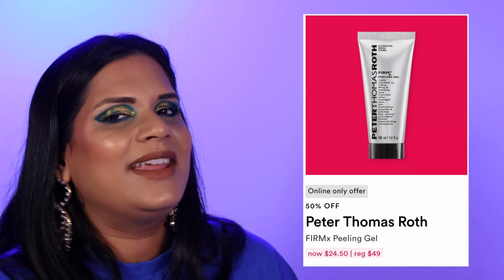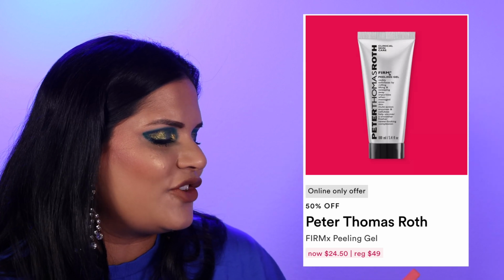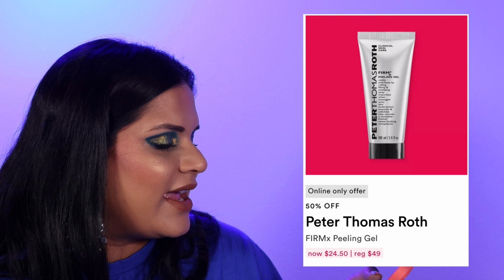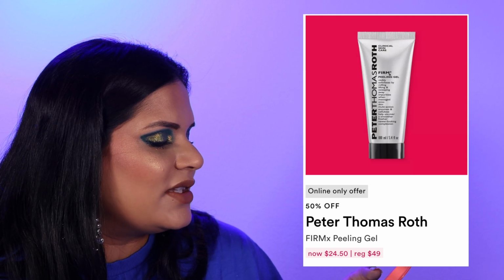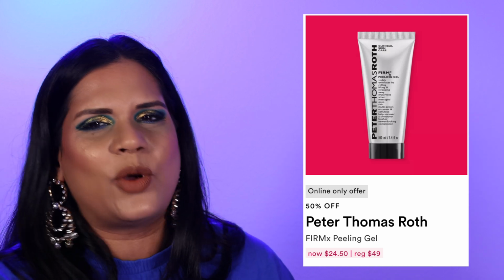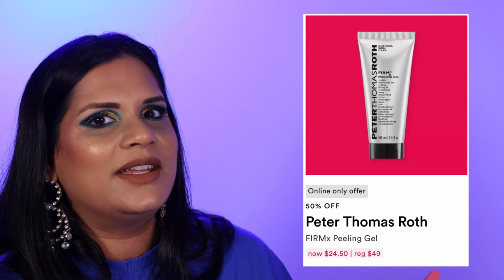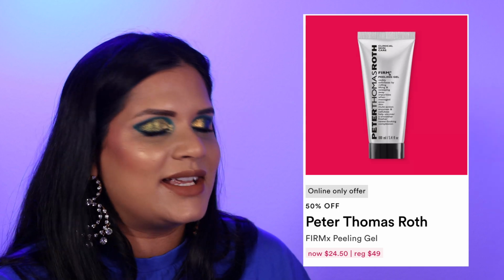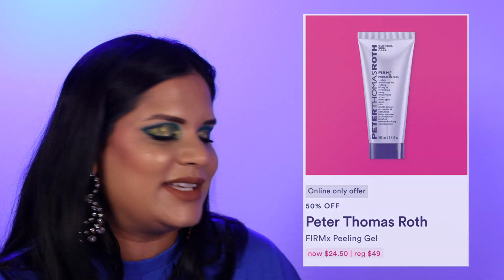And then we have from Peter Thomas Roth, the Firm X Peeling Gel. I think I actually bought this product when it first launched and I wasn't jazzed about it. It peeled on my face and it's some kind of, is it a mask? I can't even remember what this is. So it's a peeling gel, visibly rolls, lifts, and sweeps away impurities when massaged onto the skin. Yeah, so it's some kind of exfoliator. I used to own this. It was very expensive. Yeah, it's $50 full price. So it's nice to get it half off, but I'm not interested in that.